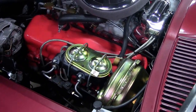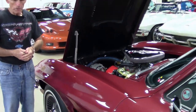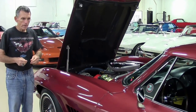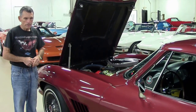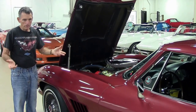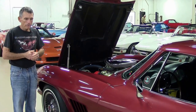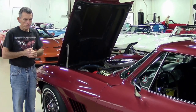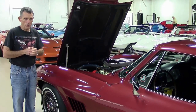There you have it. It's a fantastic car. I enjoyed so much being able to work on it. You just don't find these cars very often. There's a tank sticker, there's a protective plate. It's a real car. So if you love the real thing, you need to have this car in your garage.